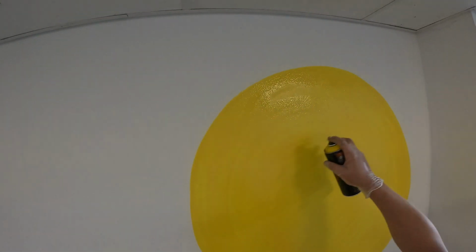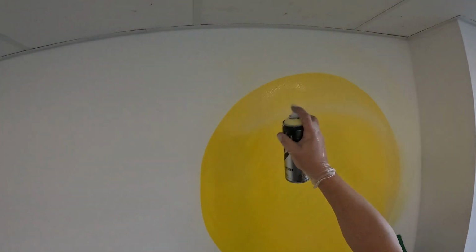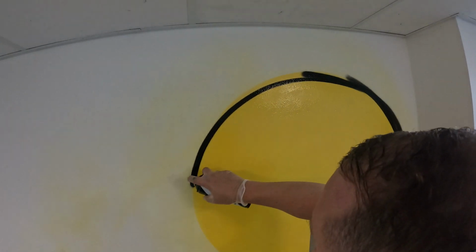This is when I realised I hadn't hazed in the background, so I've gone back over with this light kind of creamy colour that I was using, added some of that to the background, and then I'm just going to paint back over the circle with the yellow. And we're off. Look at this, starting rusty.